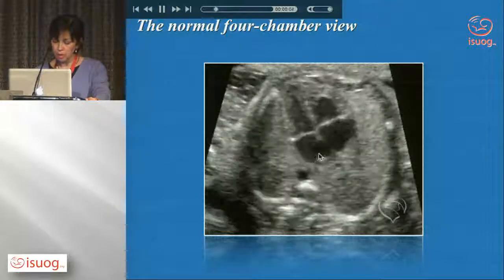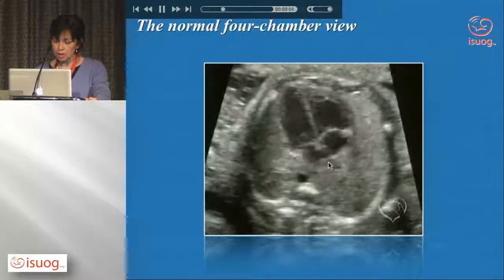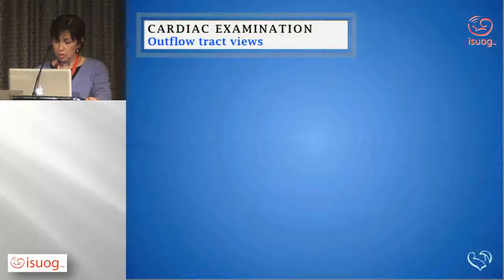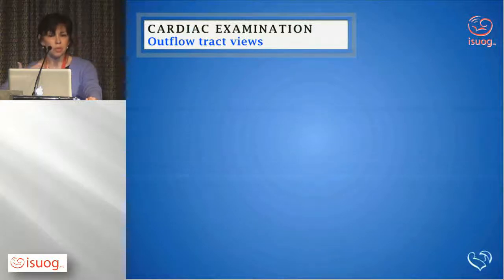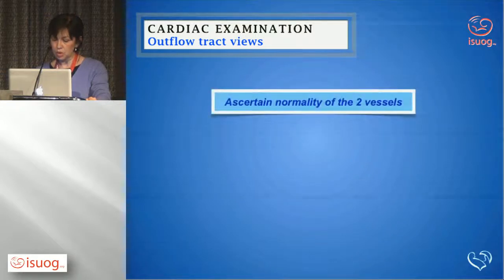You can see the flap valve here at the back, a good foramen ovale, and just seeing some pulmonary veins entering the left atrium. And that's very easy because the baby's in a good position. But if you do that in every baby, on a difficult patient it will be easier to go sequentially through all the findings.